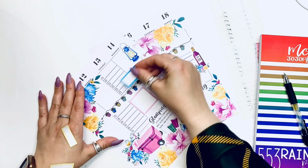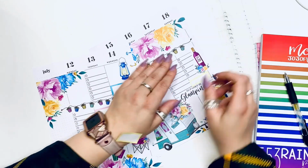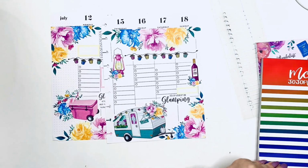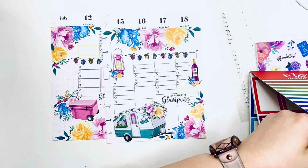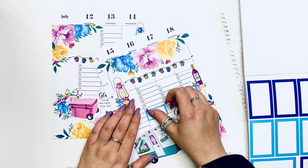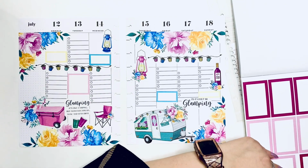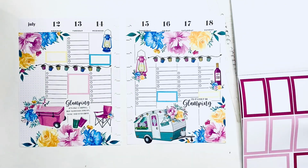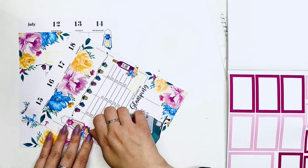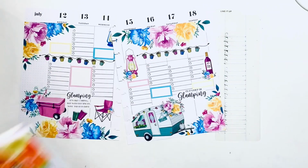So the boxes are going down. Let's see. Yep. Few more. There we go. And I need at least one more pink. Yeah, that will work since it's so faint. Okay. Yeah, I think this is great.